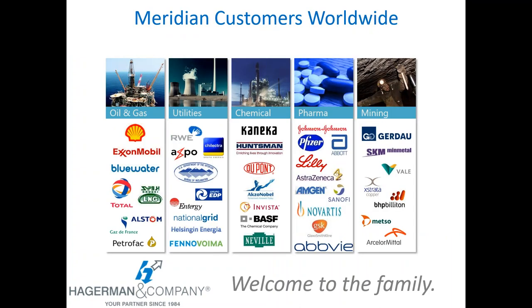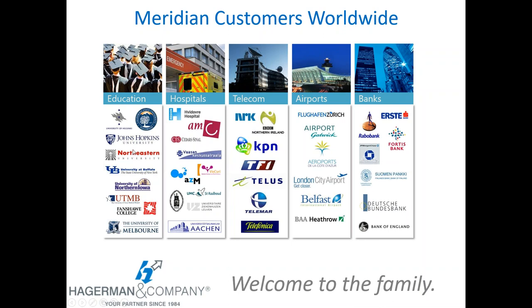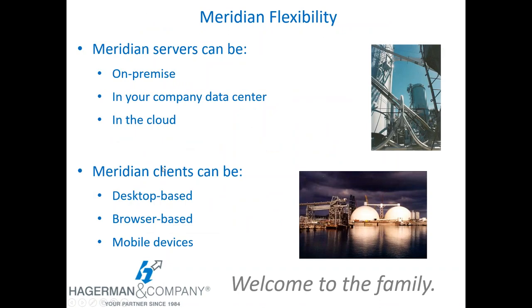And the Meridian product itself has a number of target industries. We can see here, and probably all or most of you are from some of these industries, things like oil and gas, utilities, chemical, pharma, metals and mining, engineering contractors, transportation, food and beverage, pulp and paper, government, a lot of education, hospitals, telecom, airports, banks. So really kind of a who's who among those industries are Meridian customers and users.